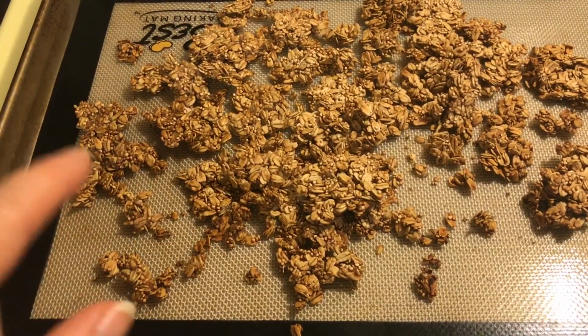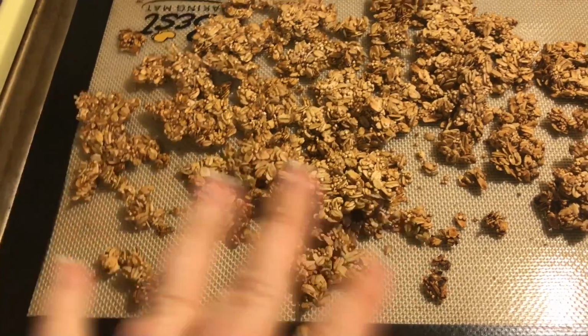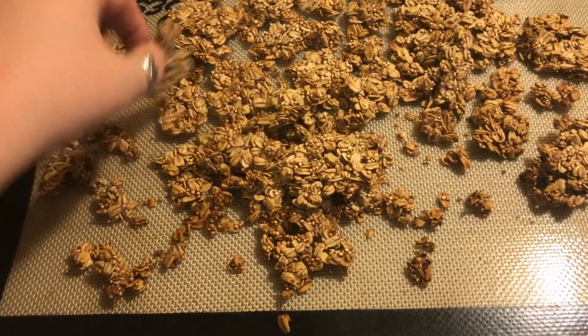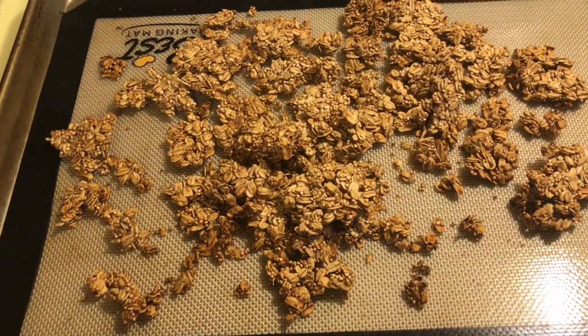But I think it would be great with chocolate. I think it would be great in milk, like as a cereal. And I'm definitely going to experiment with the recipe a little bit more and try and see if I can't sweeten it up a little bit more to my liking. But yeah, it's turned out really well, so I'm excited.